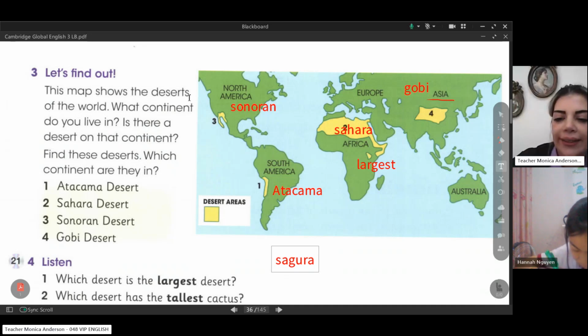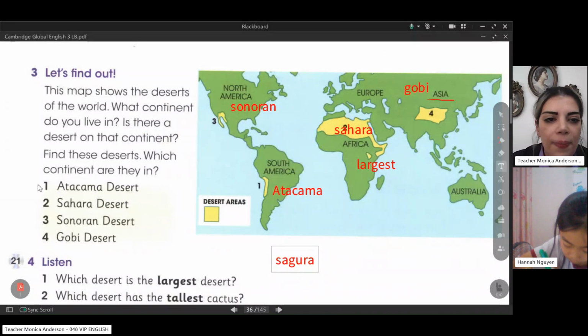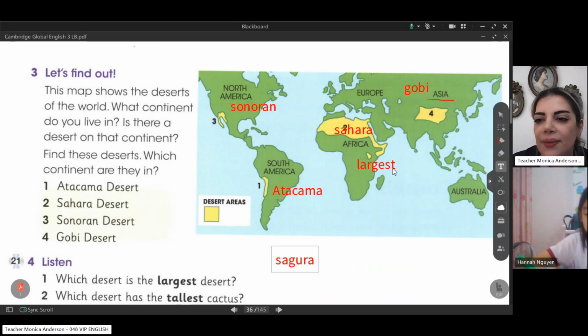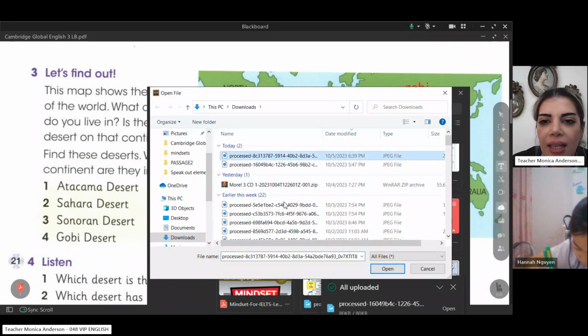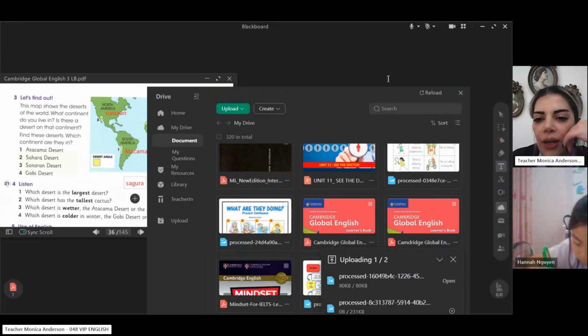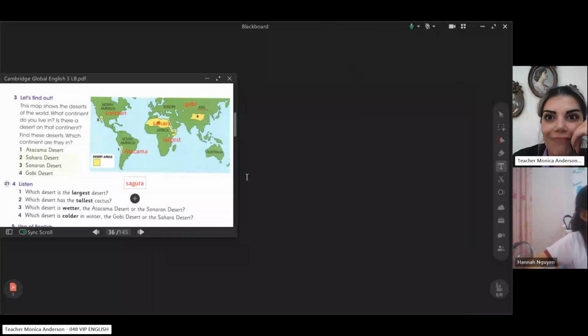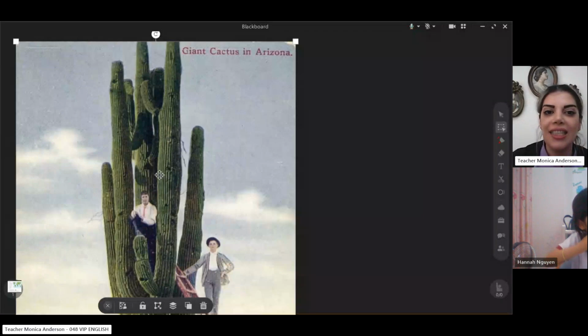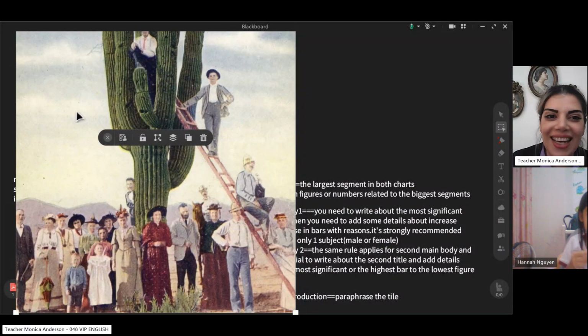Okay, this one, let me upload it so that you can see. Now we have it here. Let me upload it so that you can see it on the screen. Now this is the tallest cactus. Can you see? It's really tall.